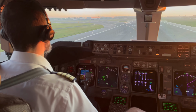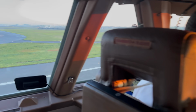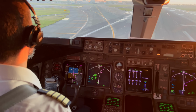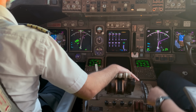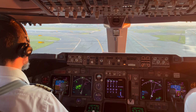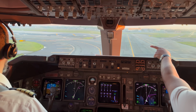Triple 6060 Heavy, turn left on Foxtrot Bravo. Taxi left Foxtrot Alpha. Triple 6060, Roger, at Foxtrot, hold short of runway 4 left. Alright, clear for runway 4 right.